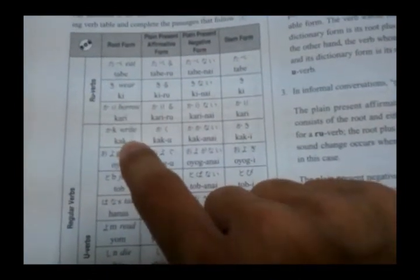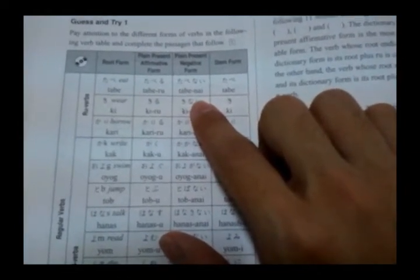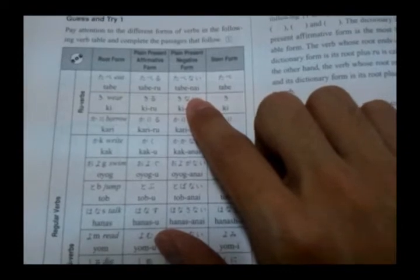So tabenai, karinai, kinai, kakanai, because you can't say kaknai, so you have kakanai, you add an a. Oyoganai, tobanai. So that is the negative form. If you're saying that I'm not going to school, you say gakko ni ikanai. Or you could say gakko ni ikimasen if you want to be polite. So some drills.